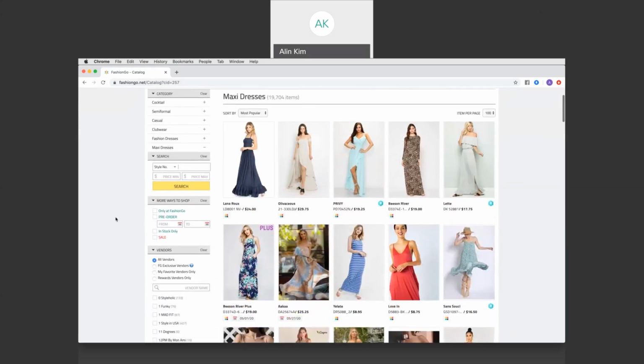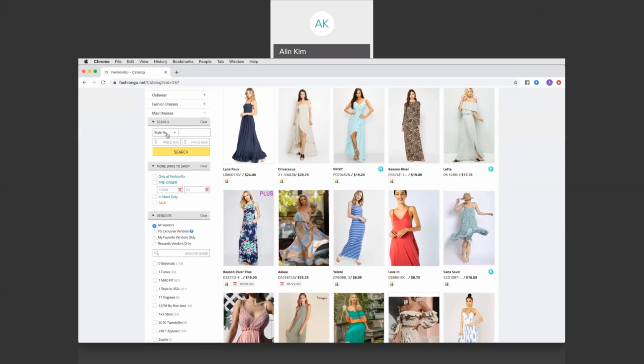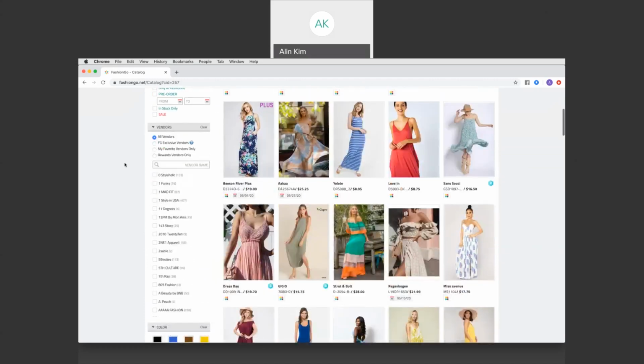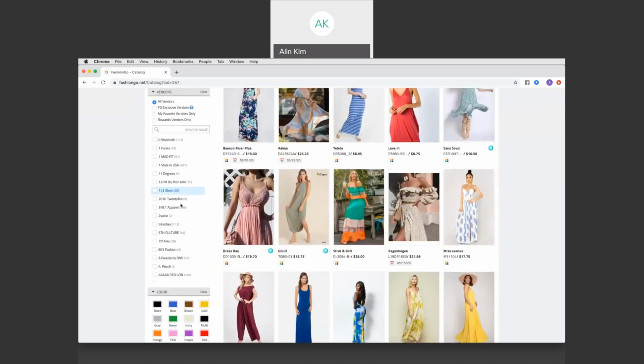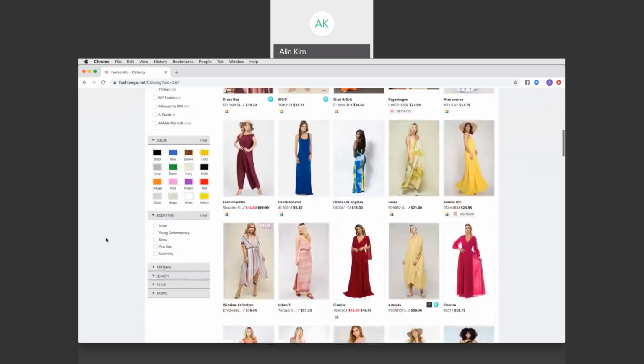I don't think we covered this last time, but first of all, we have a filter here that allows you to search by style number or by description. You can put in a price minimum or a price maximum. Other ways to shop include items exclusive to FashionGo only, items that are on pre-order or in stock or on sale. You can shop by different types of vendors, and by different colors. You can even shop by different body type. I'm not too concerned about color right now.